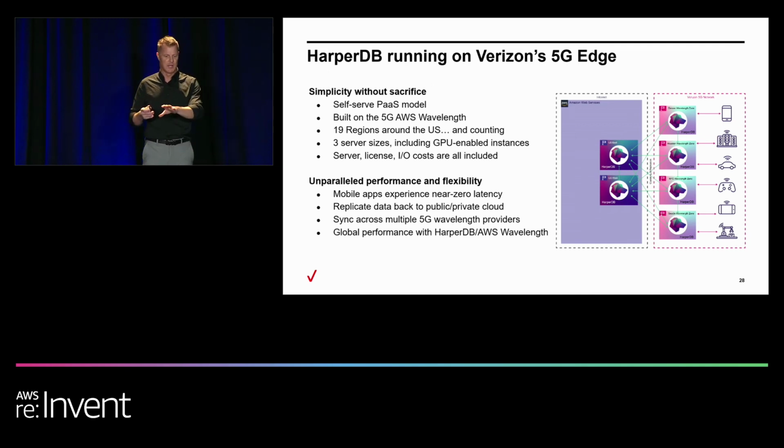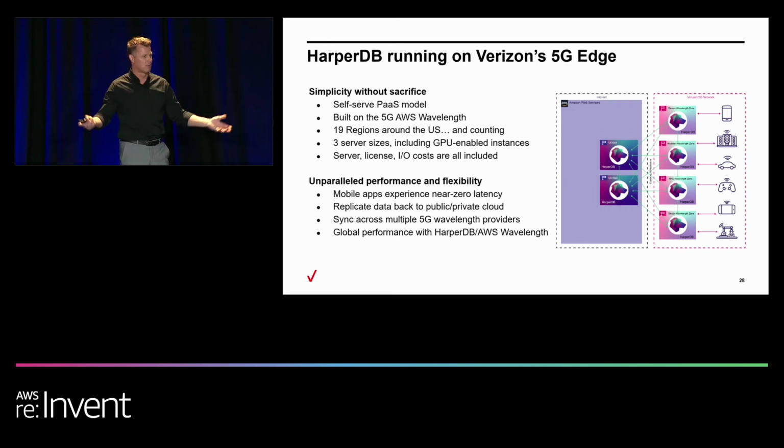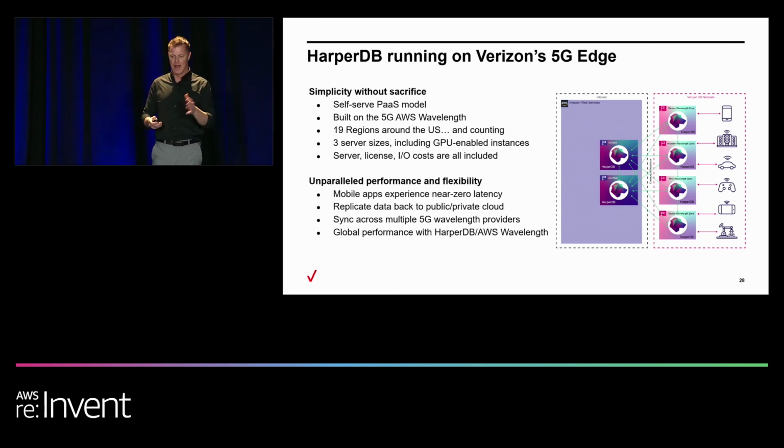And ultimately, we can have public internet servers because of our pub sub that can have bidirectional data replication between the public internet and Wavelength instances. So we can move that not only between those Wavelength instances, but between other Wavelength zones around the world. So we can set up a global effective relay between all of the providers of Wavelength services and deliver those extremely fast 5 millisecond response times for applications worldwide. And that is HarperDB in a nutshell.